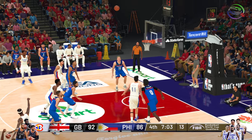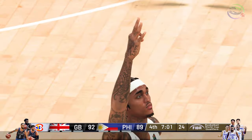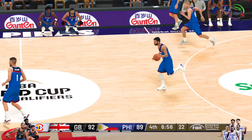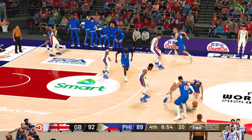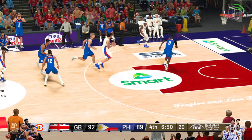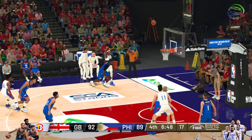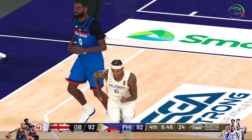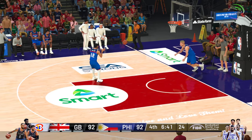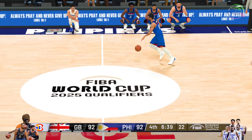From outside the arc, fires in the triple. Clarkson's got 8 here in this quarter. Hey, continuing to stack it up from 3. He's got 2 in each half so far. Ooh, it's stolen away. To tie it up. Knocks it down from distance. It's a tie ball game. And the defense is really allowing them too much room on the perimeter.